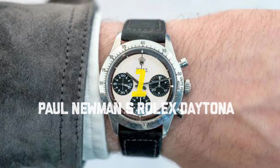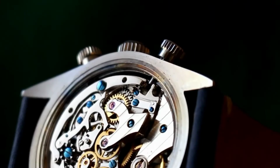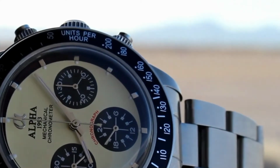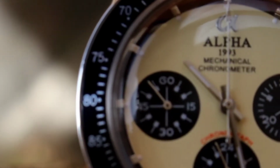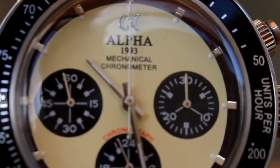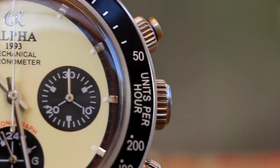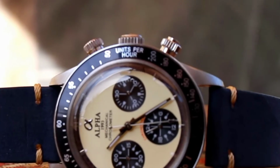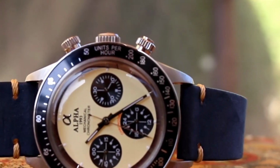Number 1. Paul Newman's Rolex Daytona. Price $17.8 million. Paul Newman's Rolex Daytona, reference 6239, made history when it soared to a price of $17.8 million in 2017. It was auctioned off by Phillips Auction House and immediately became the most expensive Rolex watch ever auctioned off in history. Named after the famous actor Paul Newman, this watch was made popular because of its unique story.